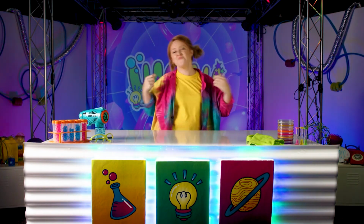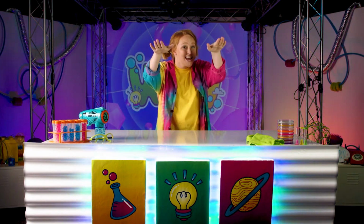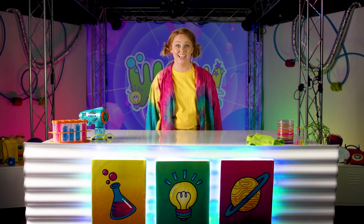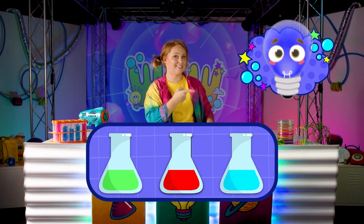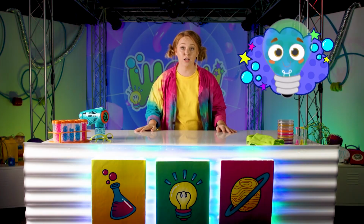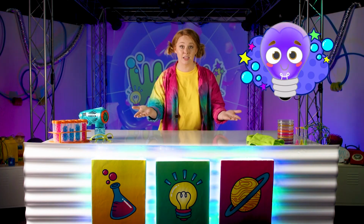That was wonderific! You can take a seat. I am so glad you came to be helpers in the Wow Lab today. We have had so much fun, but we're not finished yet. We have one more wonderful experiment to do. It's going to be colorific. Oh, it looks like Sparky wants us to mix some of these colors to make a new color. But I wonder what color Sparky wants us to make. Lab helpers, what color do you think Sparky wants us to make?